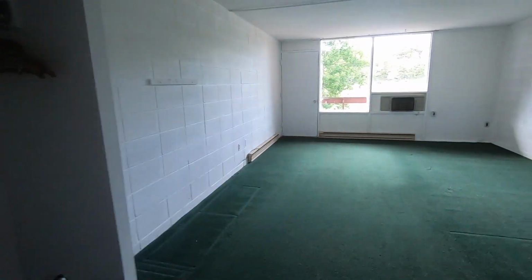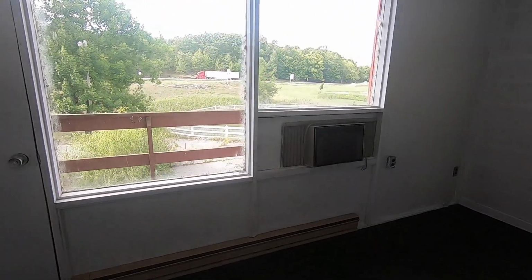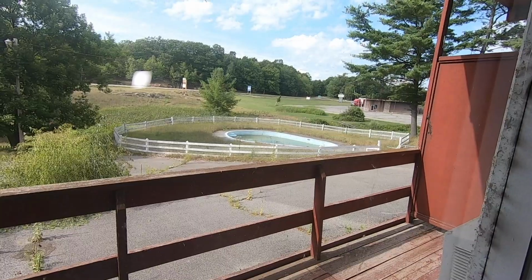Room 4 is another empty room, guys. Now, I'm not gonna go into every single room because that would just be ridiculous. But look at this pool. There's an outdoor pool there. Certainly not very nice, guys. Not a very nice pool.